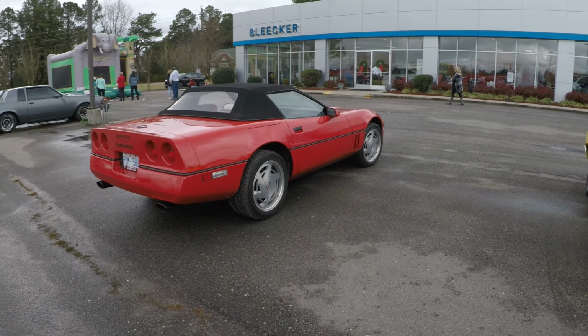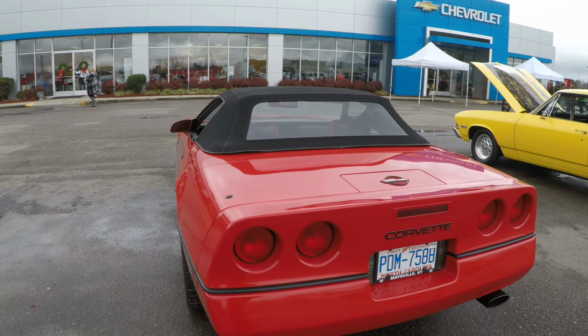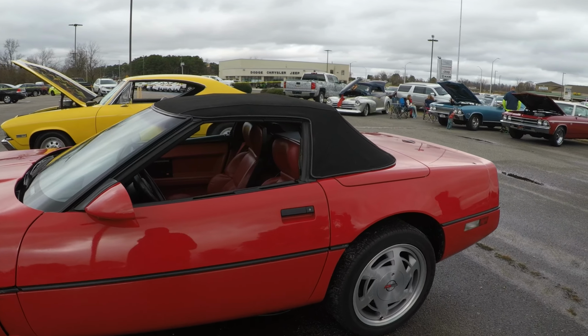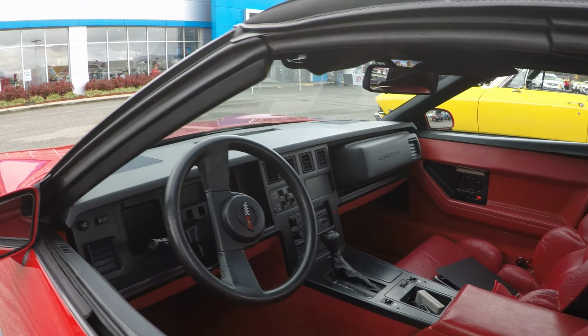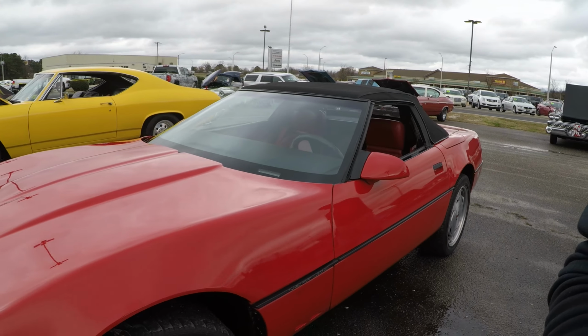All right, look what we got right here, guys. We got a Corvette. Nice old school Corvette right here, right in the front of the Chevrolet dealership. So, you know, they're keeping it real. They ain't got nothing out here but what would be sold in the dealership. Now, I just thought about getting a Corvette like this. I like these things. They look pretty good. But I don't know. I never did it.